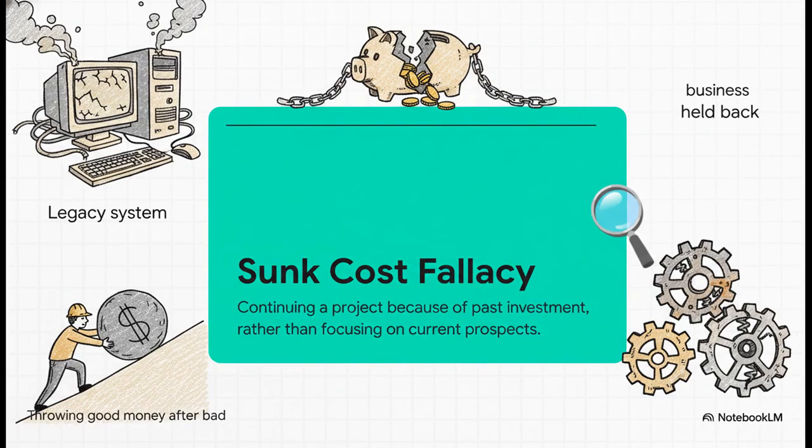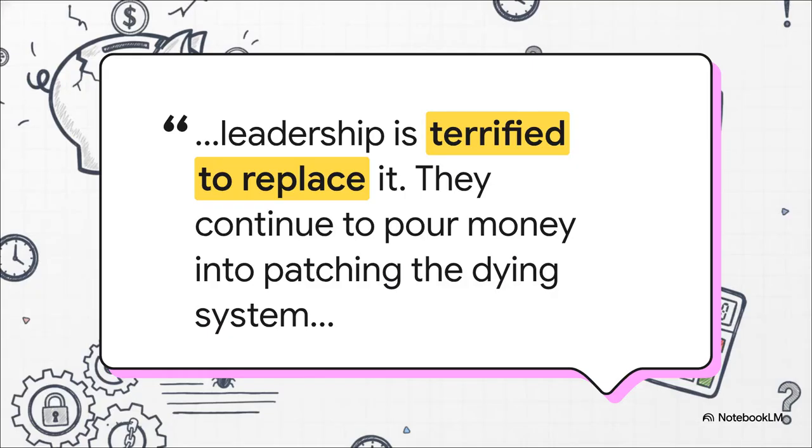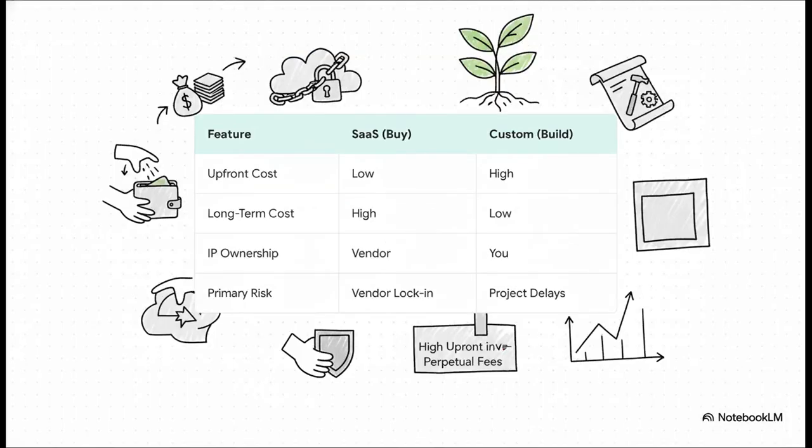Now, this second psychological trap is the sunk cost fallacy, and this one is especially dangerous when you're talking about old tech. This is the whole throwing good money after bad problem. You've got an organization with a legacy system that's slow, it's insecure, and it's holding the business back. But they just can't let it go. Why not? This quote just nails the mindset perfectly. The amount of money already spent feels so huge that walking away seems wasteful. So instead of making the bold, correct move to modernize, companies get trapped. They keep pouring resources into a dying system, which stops them from investing in the very innovation they need to survive and grow.